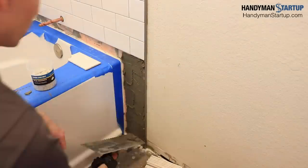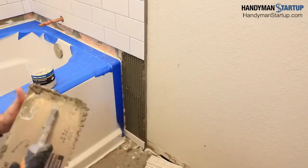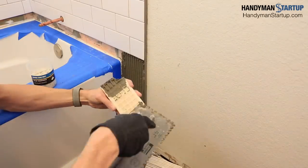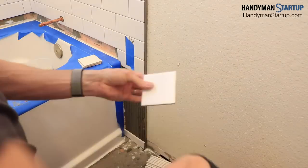And here I actually worked from the top down. For me, it was just a little bit easier, so I didn't have to perfectly measure all the way down and adjust for all that stuff. I could just work from the top down and cut pieces as I went down and use tape to hold it.